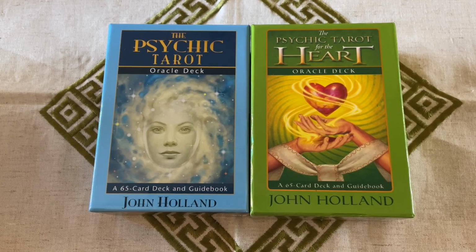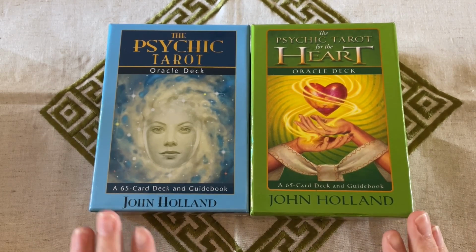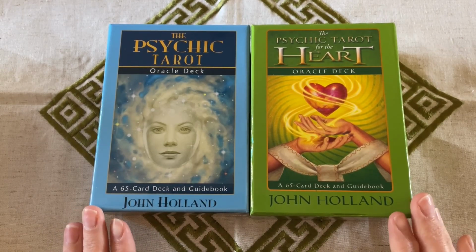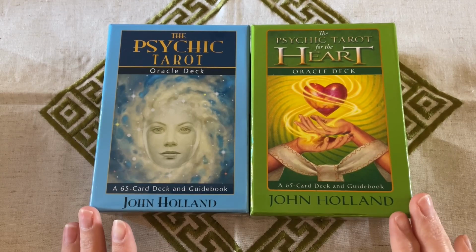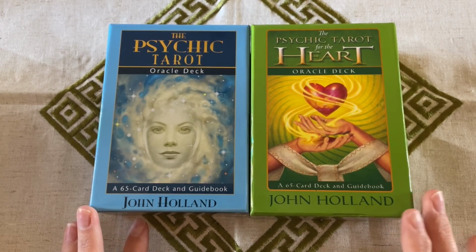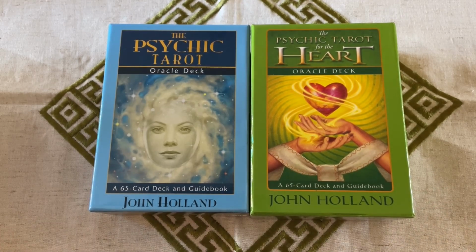This week I'm going to do a walkthrough comparison of the two decks and we'll see how similar they are. And then I'll talk about which one is my favorite and which one might meet your needs. I know I enjoy watching comparison videos, especially when there's so many decks out there that have the same theme or the same artist and they're very similar, and you only have so much money and you don't want to buy everything and you want to try it out first.